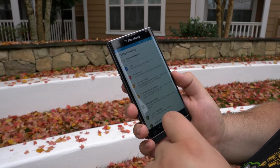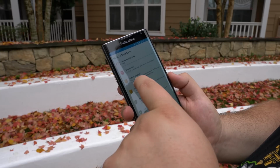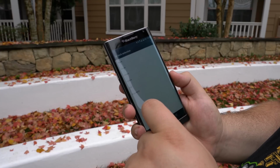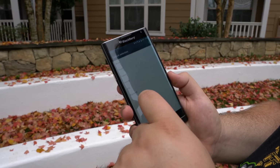So BlackBerry's DTEK app fills in the gaps by telling you how secure you are in your day-to-day. BlackBerry's security promises are impressive, and on top of their promises, there's some cool ideas here, including some of the lock screen tools, but you are still only as safe as you choose to be on the Priv.